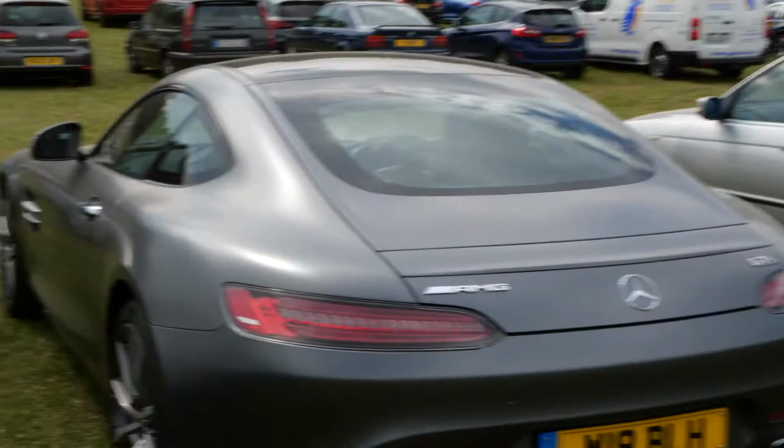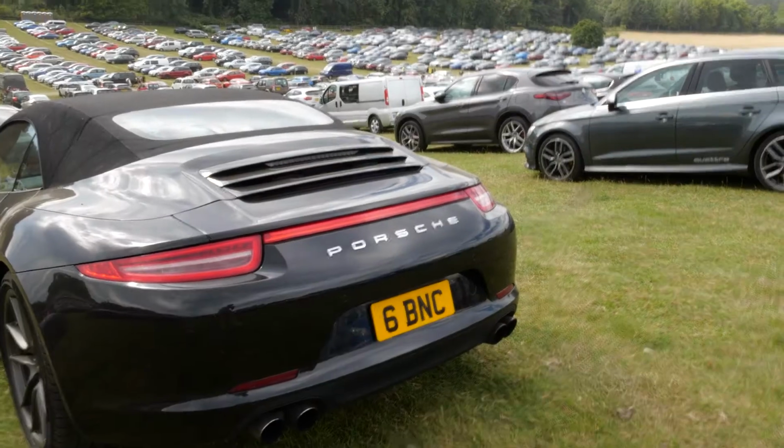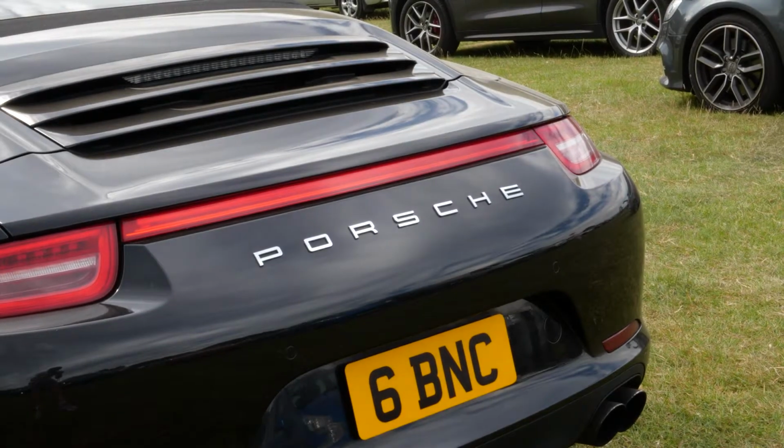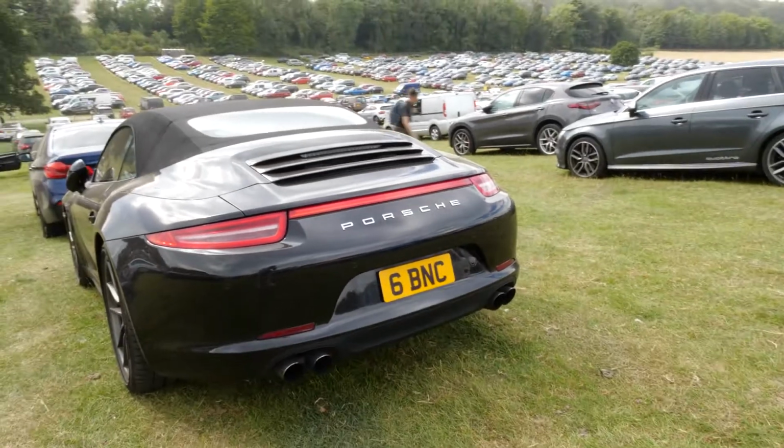This paint is really interesting. It's not gloss, but it's not satin. Sort of in between. So I'm a fan of this. On a Porsche you can opt to have the numbers taken off the back, so you can either have 911 or Porsche just written on there, and this guy's just gone for the clean looking Porsche.